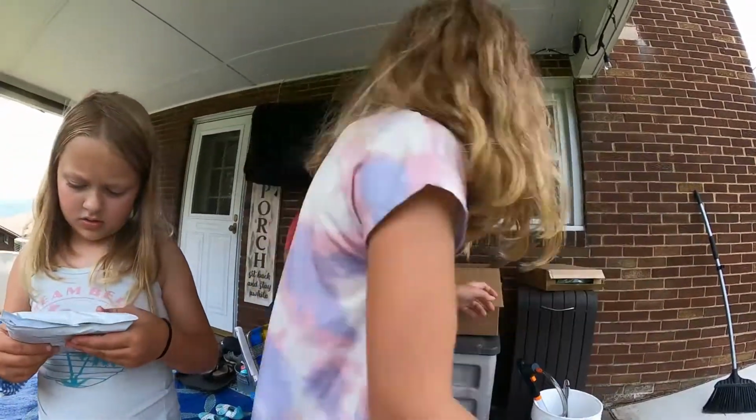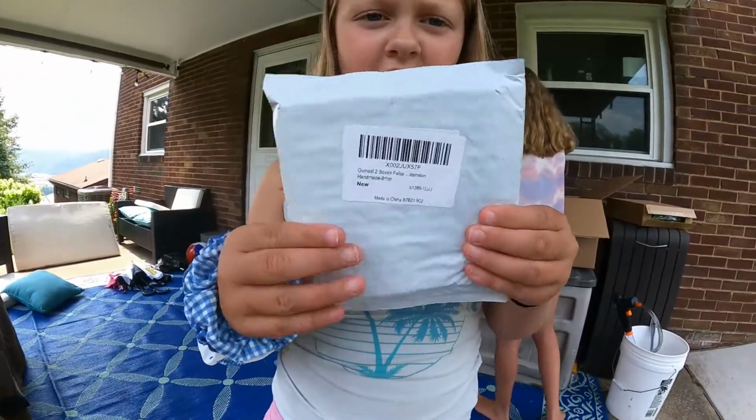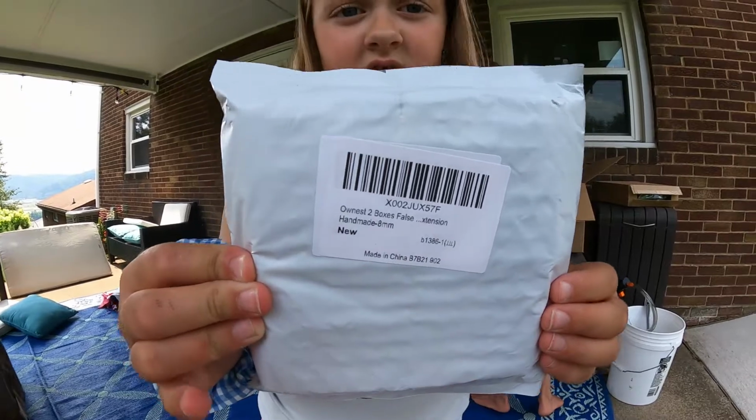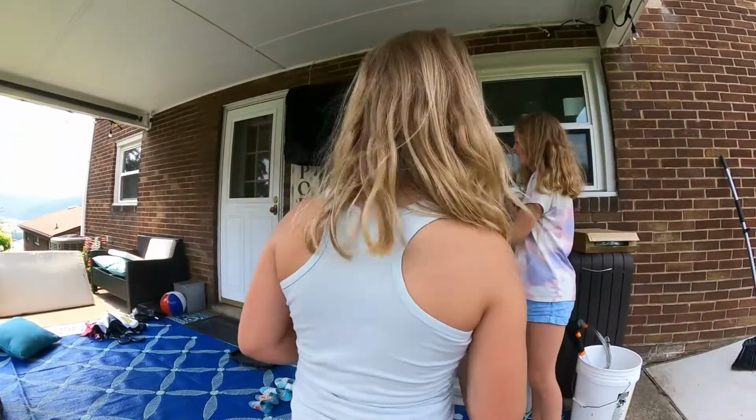All right. So next there are 2 boxes in here. I don't know what it really is. It's 8 millimeter, it just says put it back in boxes. I don't know, 2 boxes of something.